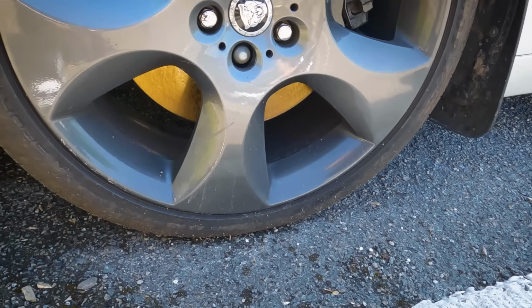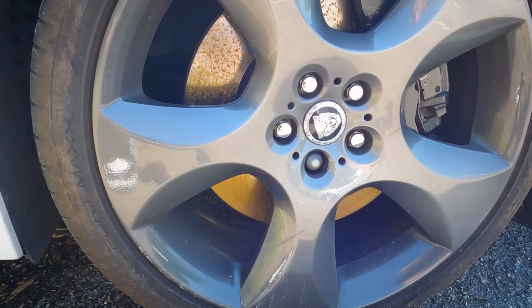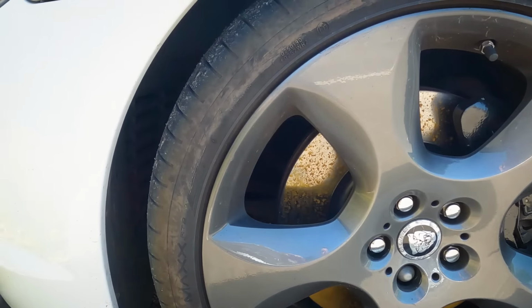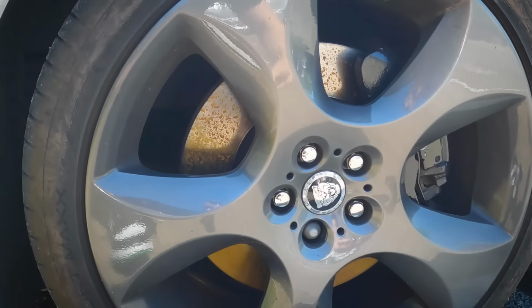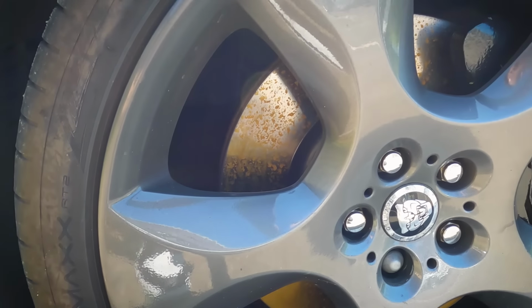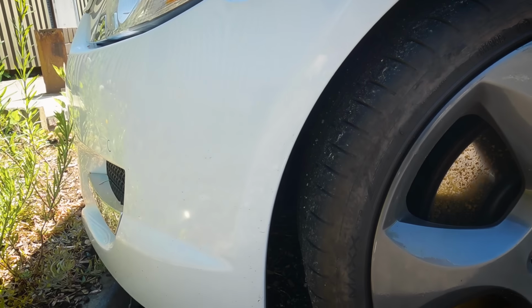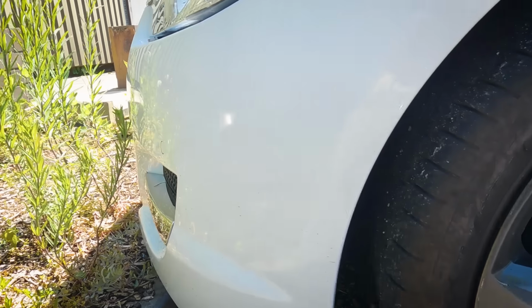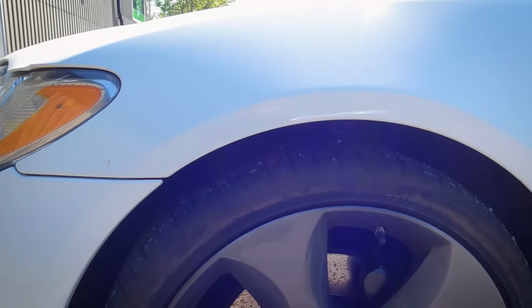So I thought that was a bit of scuff in there, but I think it's just a bit of mud. There's a little bit of surface rust on the discs, but they're smooth. There's no lip there at all. What are we running on? We're running on a Dunlop with about 4mm of tread. That's pretty good. Panel gaps are all right. There's a sticker on the headlamp there, as if it's been replaced.